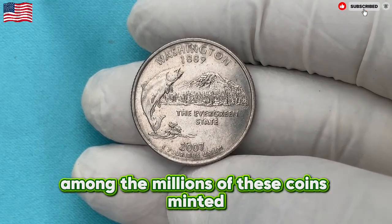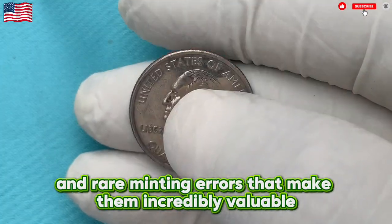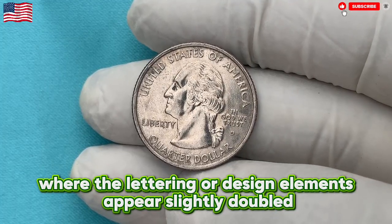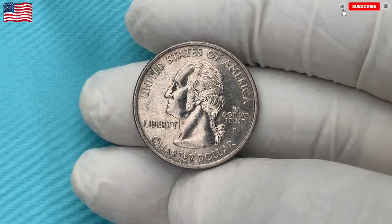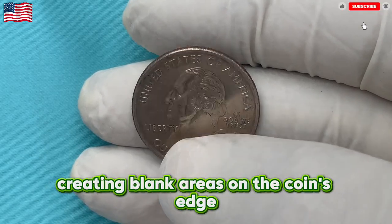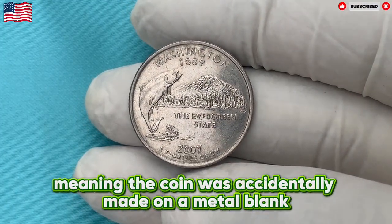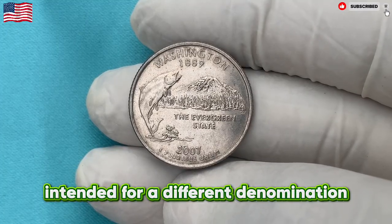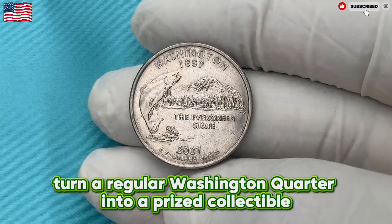Now here's where the thrill begins for collectors. Among the millions of these coins minted, there are special varieties and rare minting errors that make them incredibly valuable. Some have doubled die errors where the lettering or design elements appear slightly doubled, giving the coin a striking, unusual look. Others have off-center strikes where the design is shifted, creating blank areas on the coin's edge. There are even examples struck on the wrong planchet, meaning the coin was accidentally made on a metal blank intended for a different denomination.